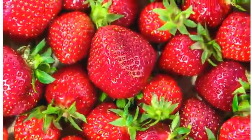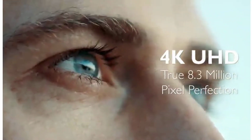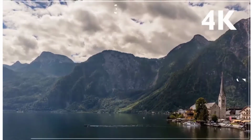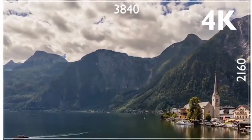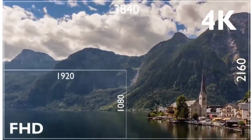Imagine colors so breathtakingly accurate, details so incredibly well-defined, and scenes so utterly realistic. You could forget you never left home. That's the reality of 4K from BenQ. 4K is 4 times the resolution of full HD 1080p, producing ultimate image precision at home.